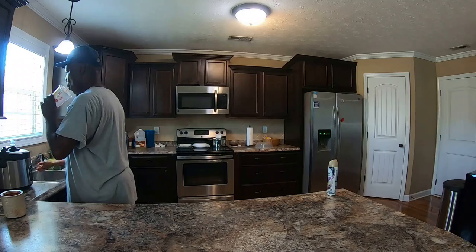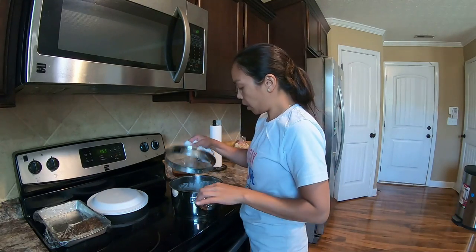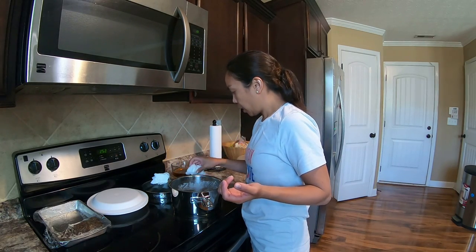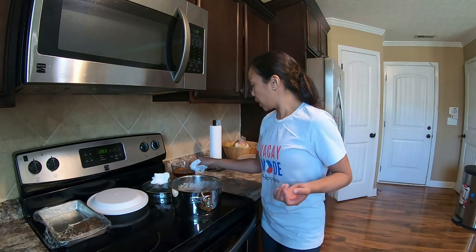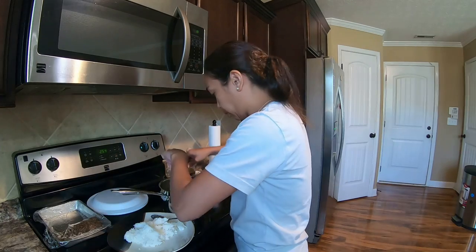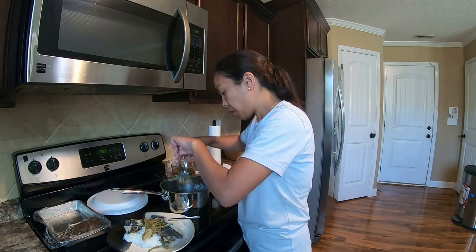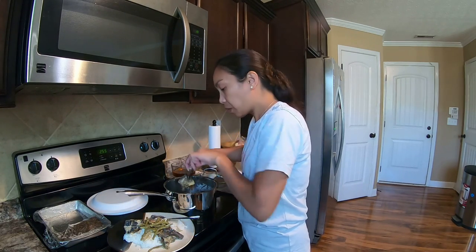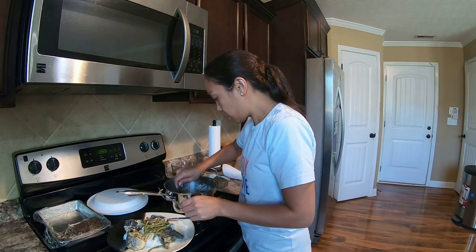And let me wash my hand too. What I have here, I have leftover mackerel that I put coconut milk. I cooked it yesterday, so that's what I'm gonna eat. So I put some eggplant and some string beans. And coconut milk. So, I'm gonna have a feast today.